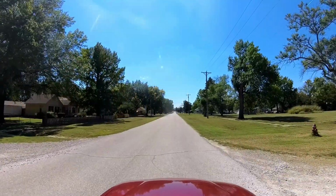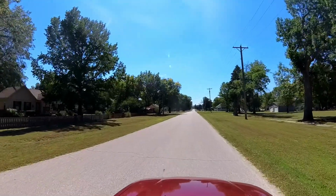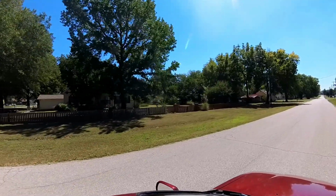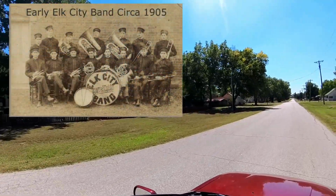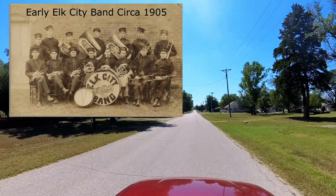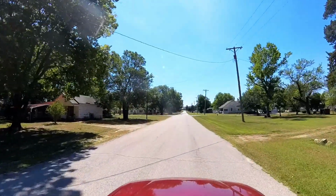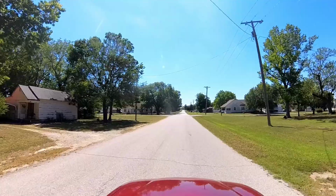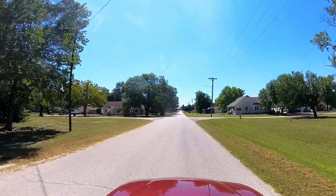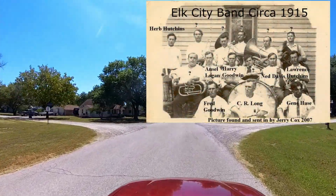Churches were plentiful, and Elk City had quite a few back then. This town is incredibly neat. The lawns are all mowed, and everything's trimmed up real nice and tidy. And that's what I'm finding about a lot of these small towns. They still have a lot of pride, and the people who live here are the ones responsible for that. It makes me feel good.